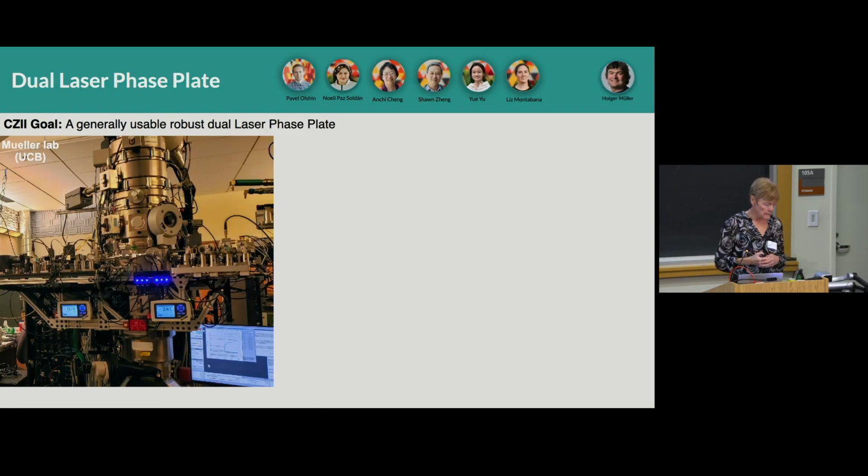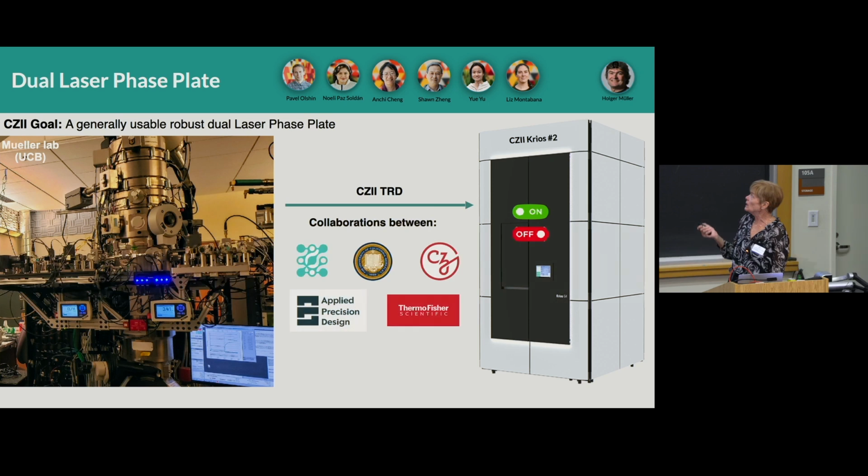And the very first one, and the very large one that we're pursuing at the moment, as you heard from Holger earlier, is to try and help out developing a dual laser phase plate. Holger told you all about this, and Holger's whole team should be up here, but he's representing that team. And that's what they've been doing for many, many years. And our job at the Imaging Institute is to take that technology, miniaturize it, simplify it, make it robust, and squash it into a cryo box, and then make it easy and robust to use. So that's what we've taken on.